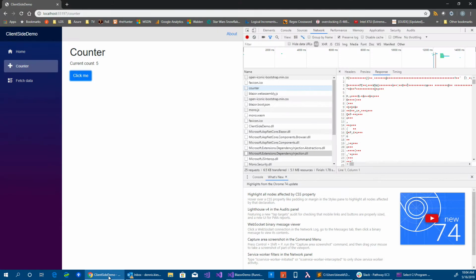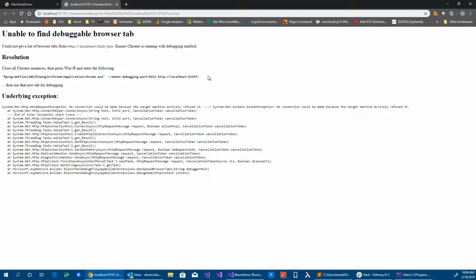Debugging. So debugging has a long way to go. There's a couple of shortcuts. If you've got your app running, Shift Alt D will open up a debugging window, but there's a couple more steps to get it working. It's going to say, hey, I'm not finding anything to debug here. Go ahead and start Chrome with this command. Super simple, right?